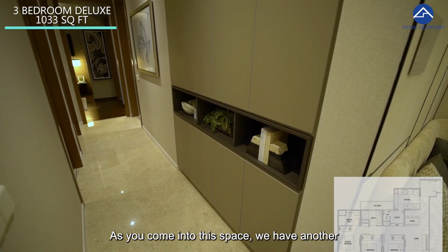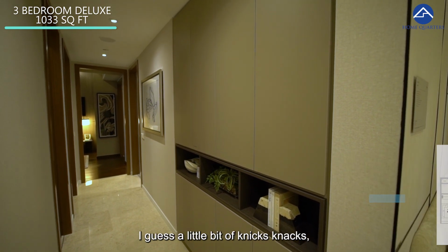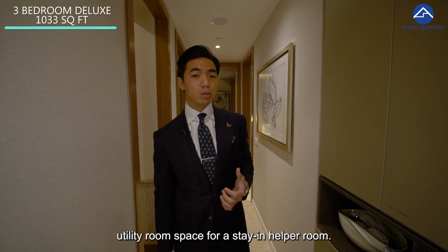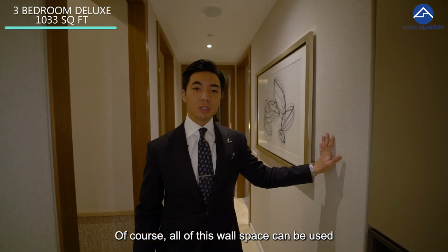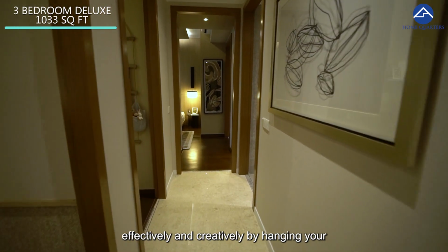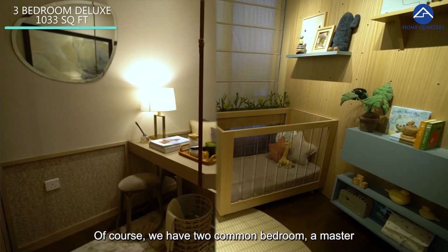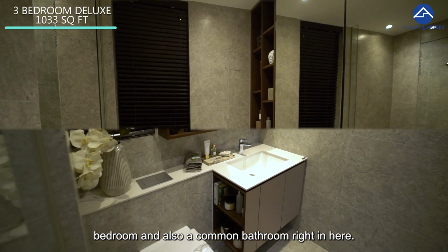As you come into this space, we have another smart storage area to put in your plants, a little bit of knickknacks, lots of storage space if you have converted your utility room space for a stay-in helper room. Of course, all this wall space can be used effectively and creatively by hanging your precious artwork or your family portraits. Of course, we have 2 common bedrooms, a master bedroom and also a common bathroom right in here.